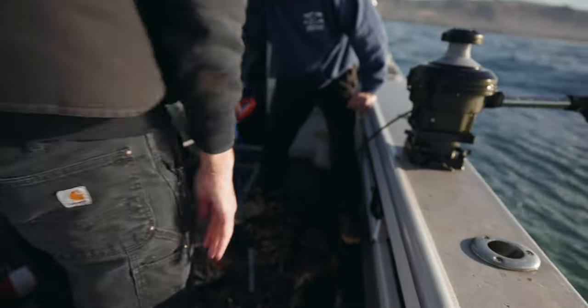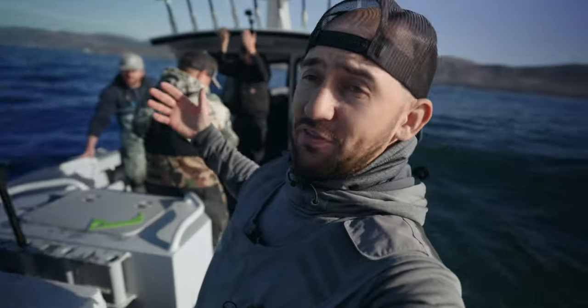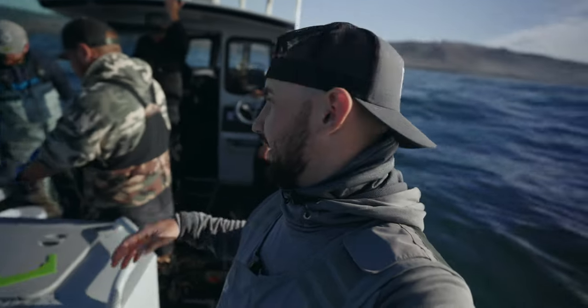Oh, yeah! Straight stack. Get pictures of that, dude. Where's my phone? I've been behind the camera and I've been puking all morning, but that's all right. Definitely got a limit of crab and that was pretty quick.